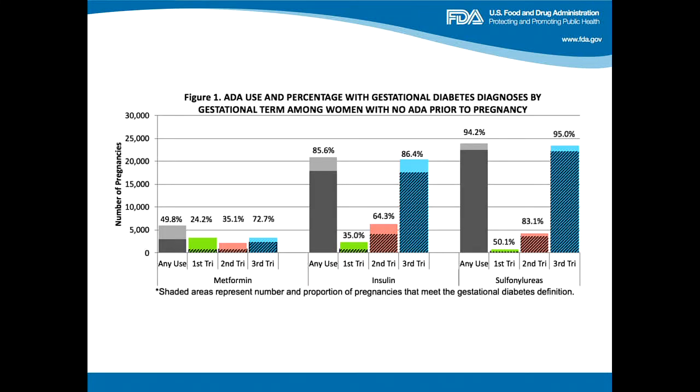This last slide just shows ADA use in women with gestational diabetes diagnoses who had no ADA use prior to pregnancy. You can see that metformin is not heavily used, whereas insulin use goes up and is quite high in the third trimester, and similarly for sulfonylureas.